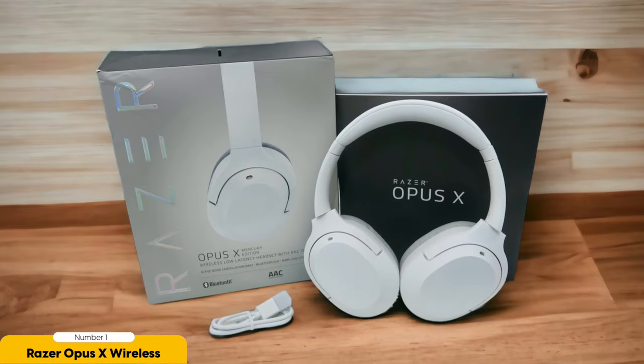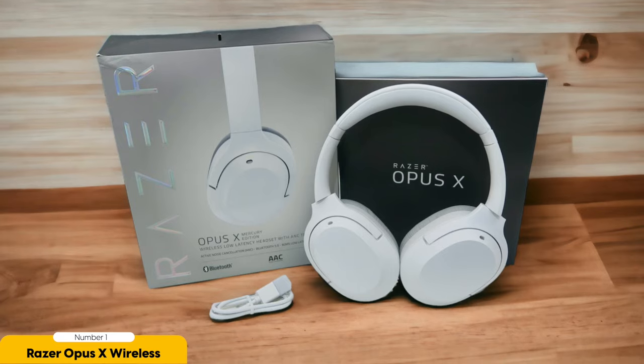Comfort is key, my friends, and the Razer Opus X Wireless knows it. With plush ear cushions and an adjustable headband, these headphones give you a snug and cozy fit that's perfect for those marathon listening sessions. And did I mention they're lightweight? Your ears will thank you for the feather-like comfort.